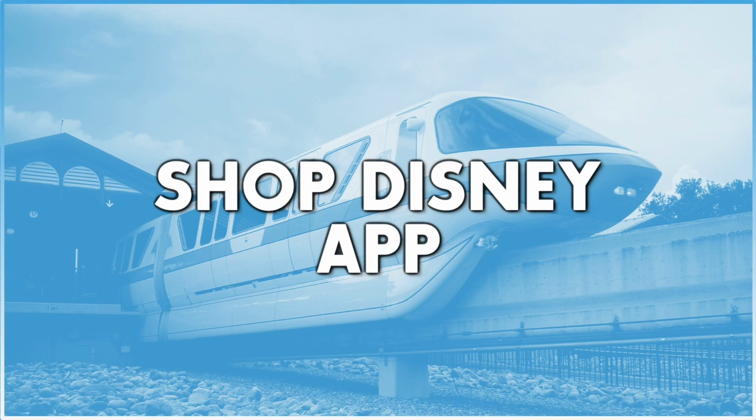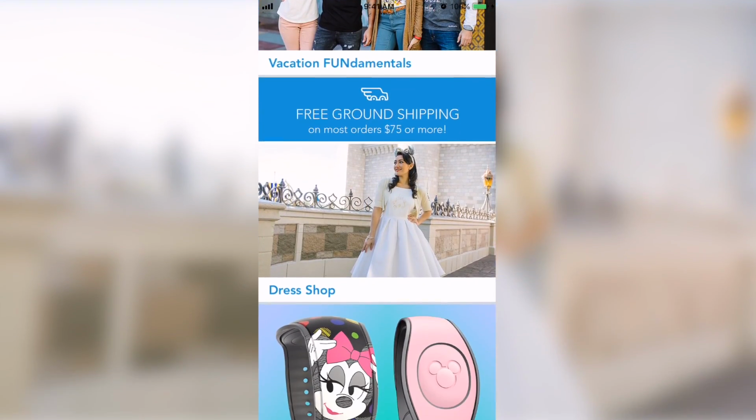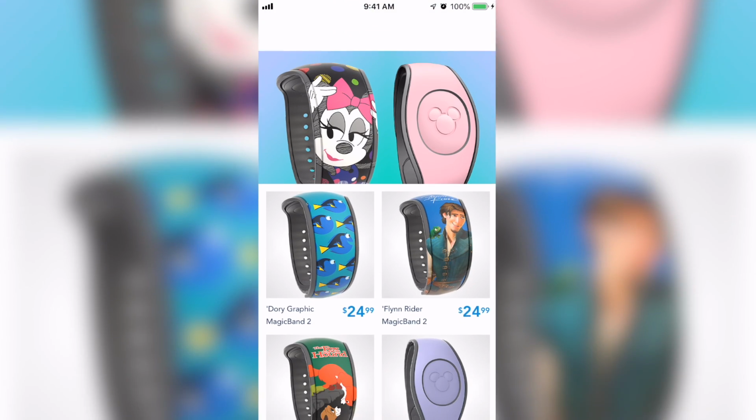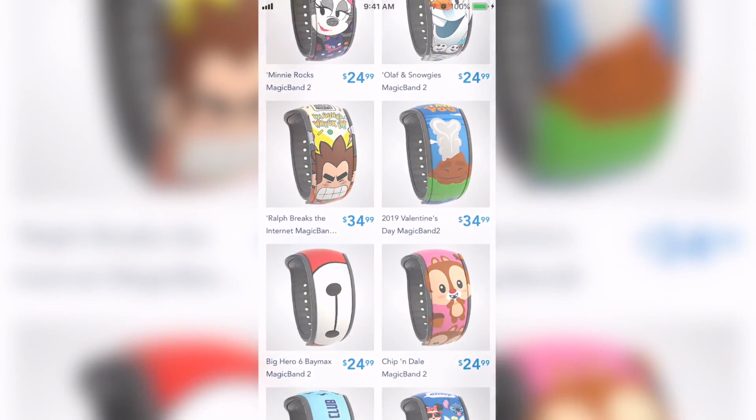Next, we have an app that I really haven't talked about yet, the Shop Disney app. This is great for those of you who love to go shopping. You can use this app in two ways. You can either browse the Disney Parks merchandise from home and order souvenirs to be delivered. And if your order total is over $75, you'll get free shipping within the US, so that's pretty good.